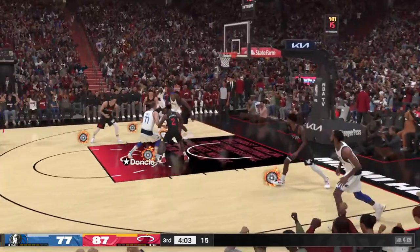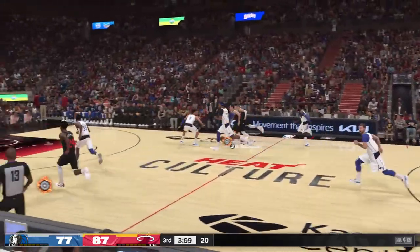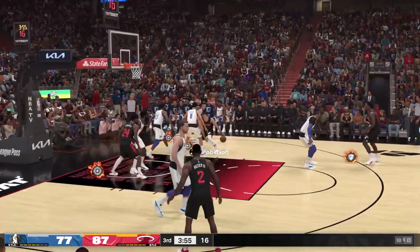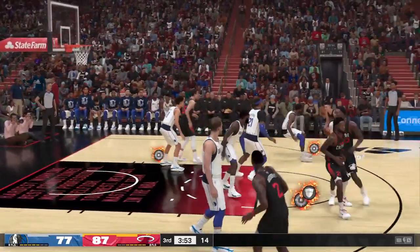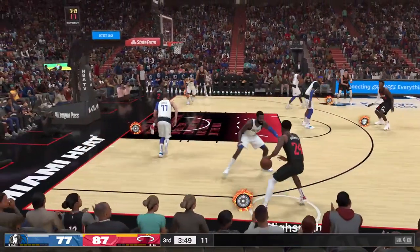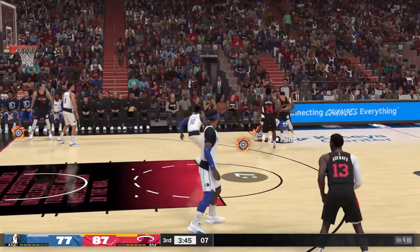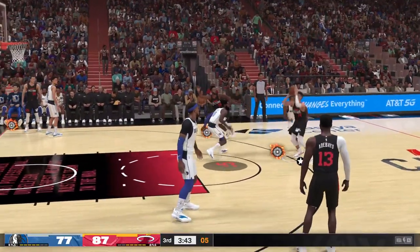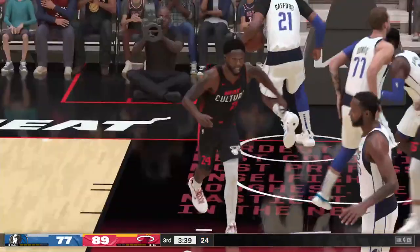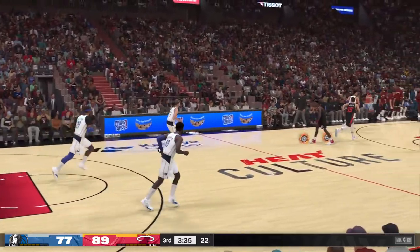Now, here's Doncic. He's got 25. And Adebayo sends it back. Robinson with it. Now Green defending. Robinson passes to Hero. Good ball movement here by the Heat. Back to Adebayo. There's the pick. Five to shoot. Highsmith. He hangs in there and cashes in on the second chance points. And now it's a 12-point Heat lead.